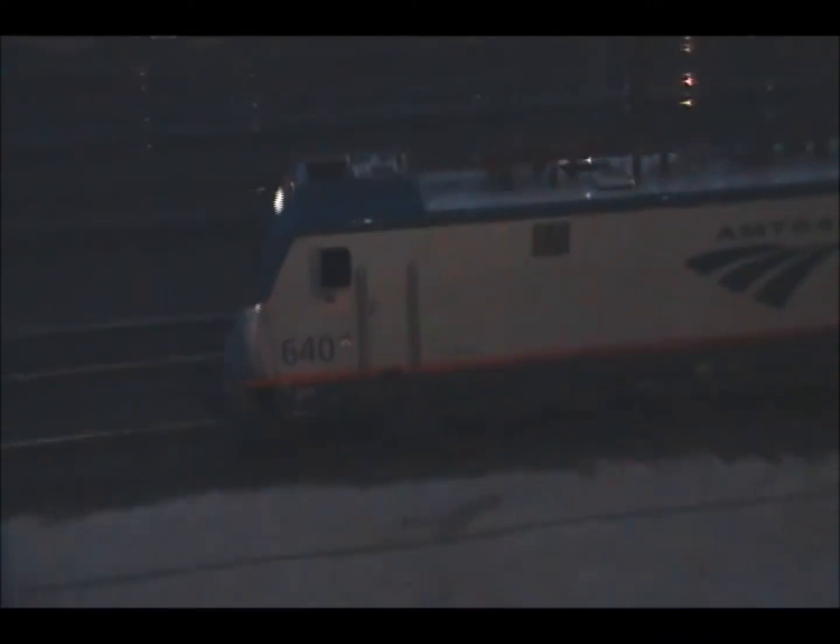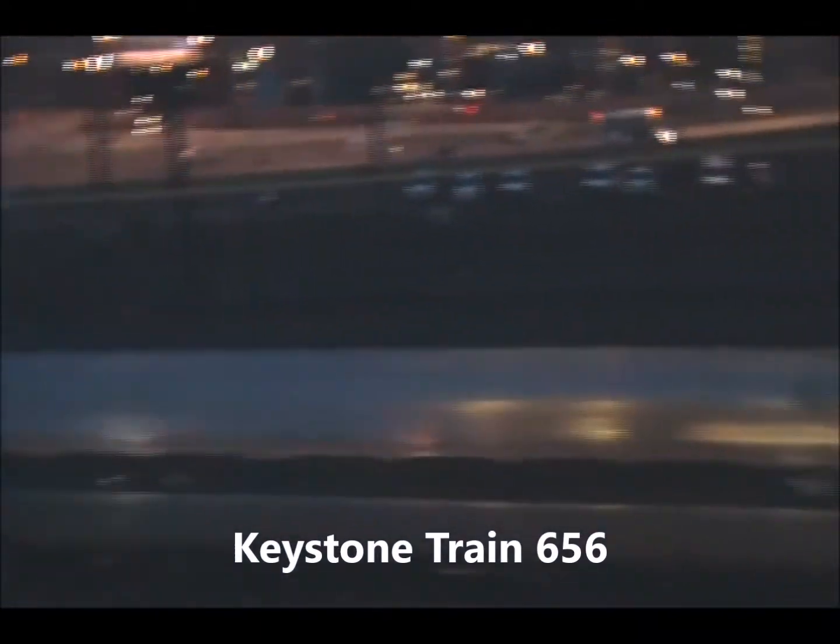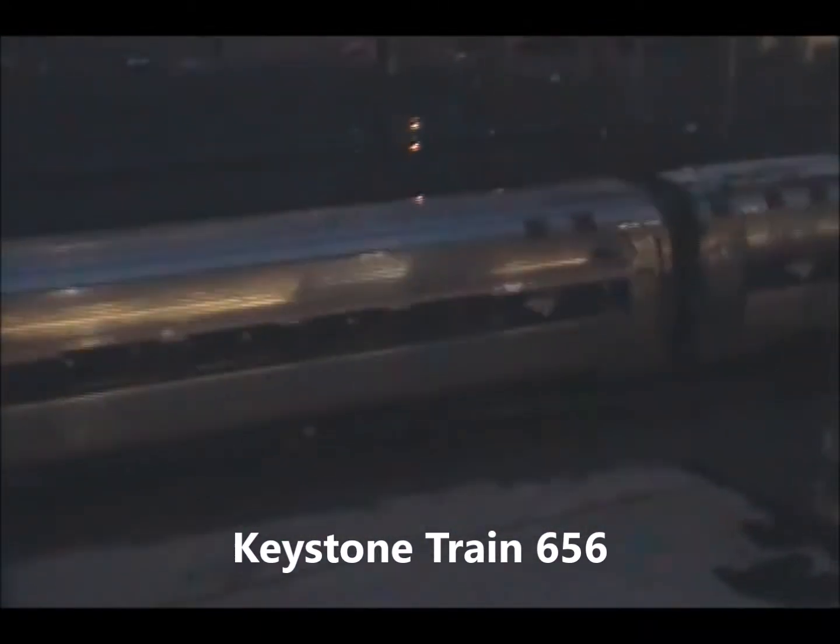ACS 64 640 leading as he slowly makes his way out as he waits for 653 to clear. He's almost out. We'll see what happens. We'll go up the steps here to see what we can see. More to come. He just had to wait to get the go-ahead. He did get the go-ahead. Now he's leaving, fully taken off. Cab car 9634, trailing. We'll catch more.